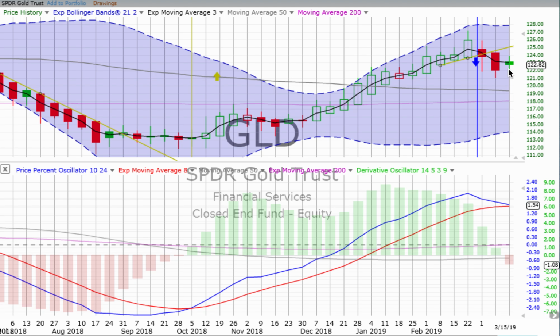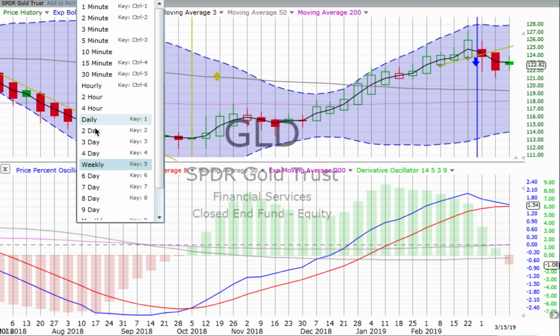This latest week is a green spinning top, which means indecision tending up. And again, just not enough to cross over going down. So the weekly is still in a confirmed up move. We can't call it down until it crosses.